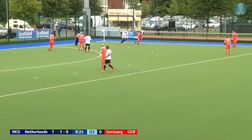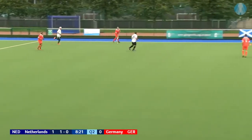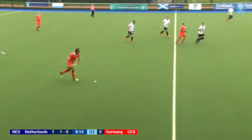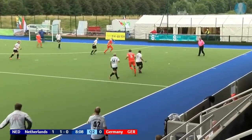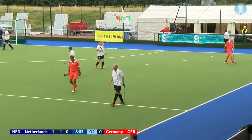With the side in white and black, but good tackle, said the umpire. Away they come. Might actually see some space here, the Netherlands. Flung out it was to Krumling. He's a bit annoyed with that one.